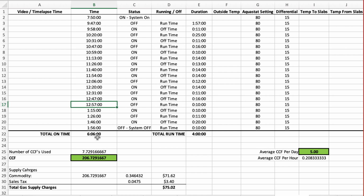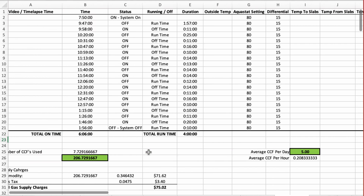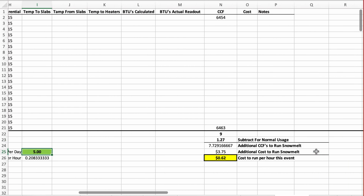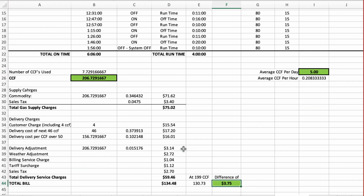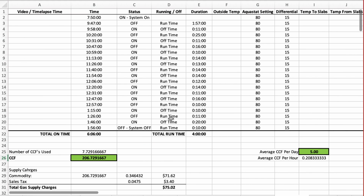So for the 19th, it was on for 6 hours and 6 minutes, with a total runtime of 4 hours exactly. It used about 9 CCFs. Subtract out 1.27 for average use for 6 hours based on 5 a day, and I came up with about 7 3/4 additional to run the Snowmelt for that day. Put it through the little bill simulator here, and it's an increase of about $3.75, 62 cents an hour to run. So not bad. The average seems to be hovering around 60 cents an hour, depending on how long it runs. Obviously more if it runs less, and less if it runs longer.